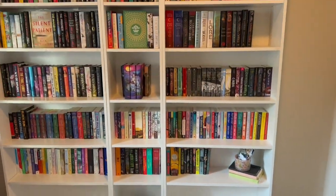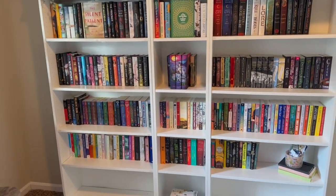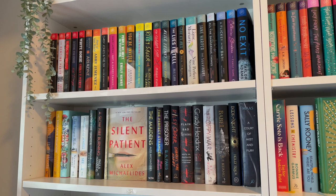Ready for the reveal in 3, 2, 1. Ta-da! They are all done. Now let's get into the tour. I've never done a tour before, and I don't have anyone here to help hold the camera to show me, so I'm just gonna do it this way.